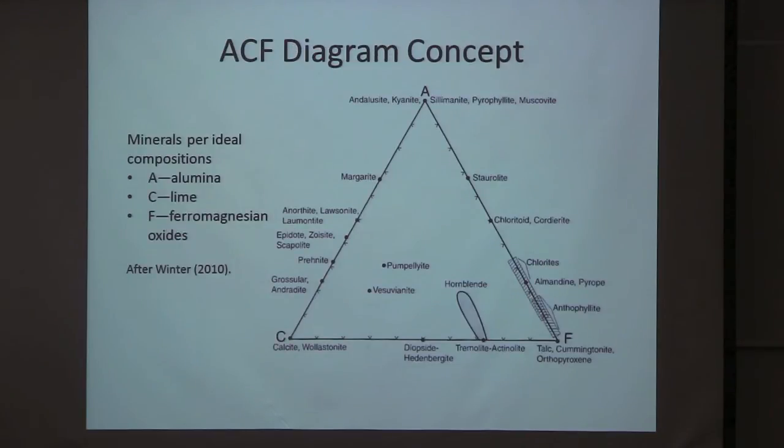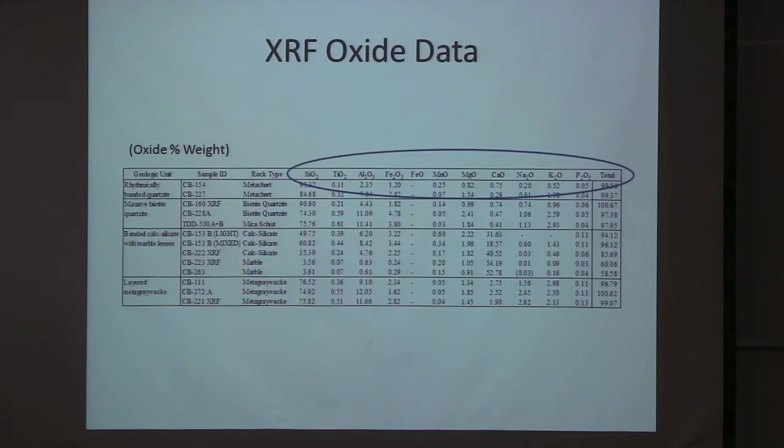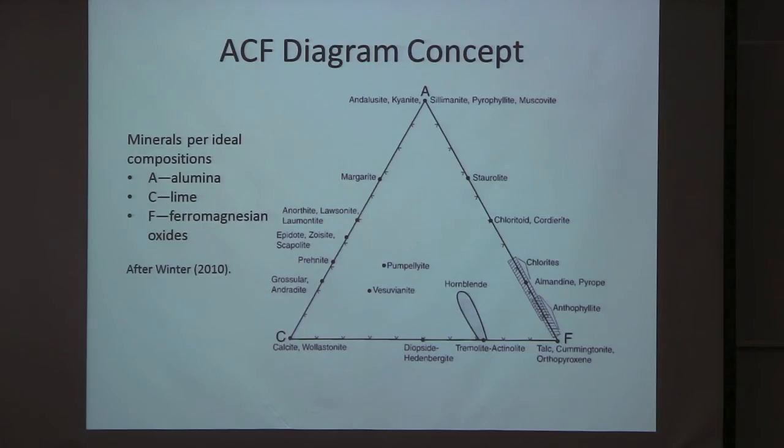And we get, very familiar, I think some of you are probably familiar, you get the oxides by weight percentages. There's a lot of analysis that takes place in there. The one that was interesting was called this ACF diagram, the alumina, calcium oxide or lime, and the ferromagnesian point here. The minerals that I found, with the assistance of Diane, were in this area, all these kind of frontier minerals here.